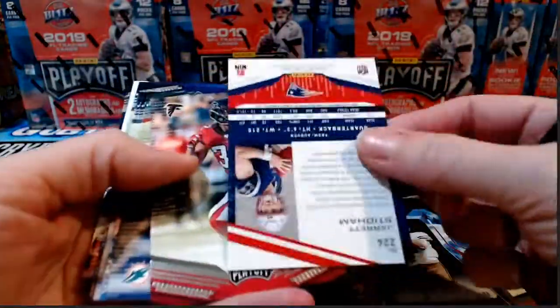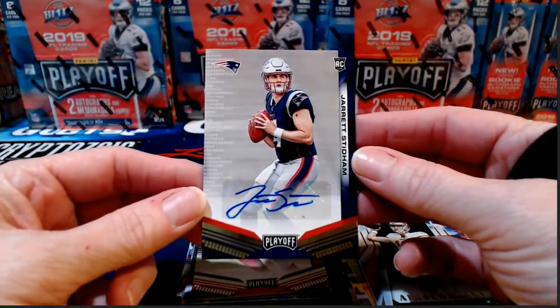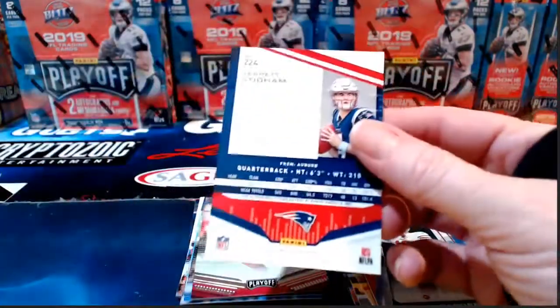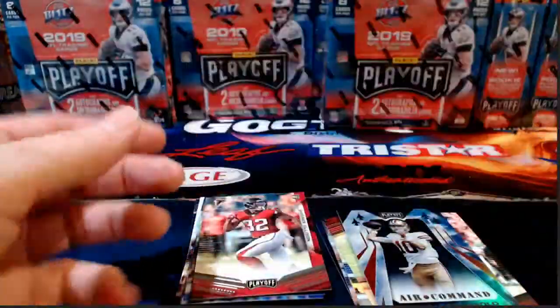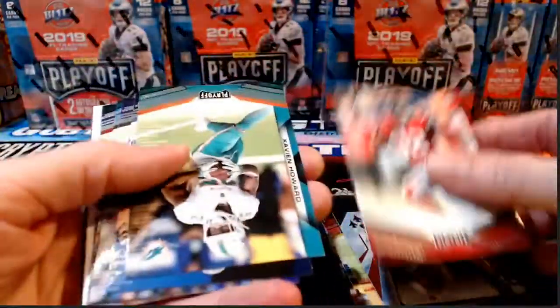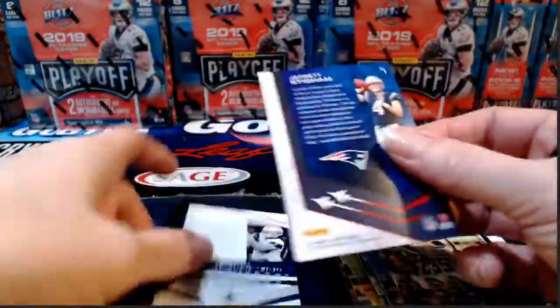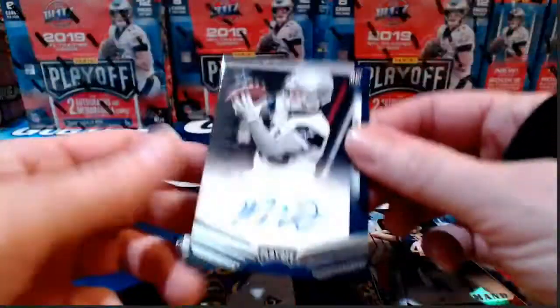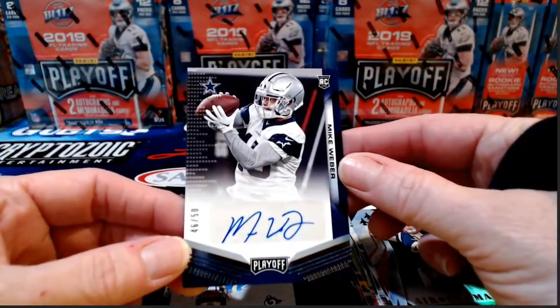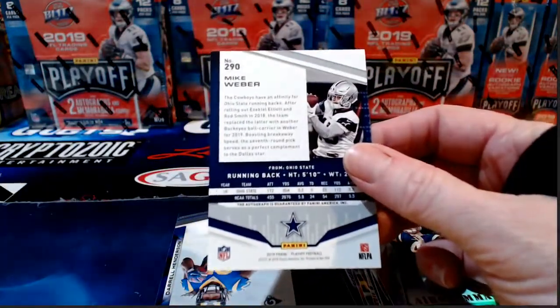But anyway. Our first autograph shows up. That is Jarrett Stidham for the Patriots. We should have another in here. We've only seen the one thus far, so there should be one more in here. Where is it? There it is. It's Mike Weber for the Cowboys, numbered to 50 for Dallas.